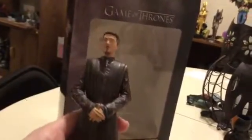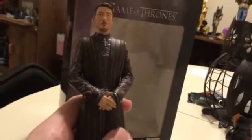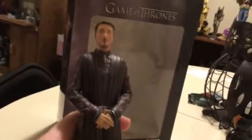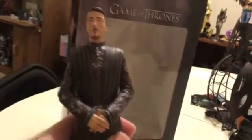So this figure doesn't have any articulation, but its personality is still shining through for me. You can see the short hair and the cunning expression of one of the most cunning players in the great Game of Thrones. And I like the decoration.